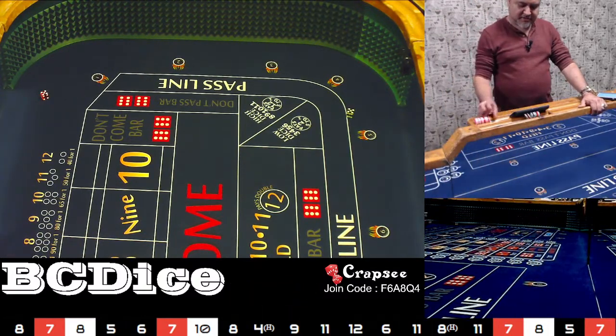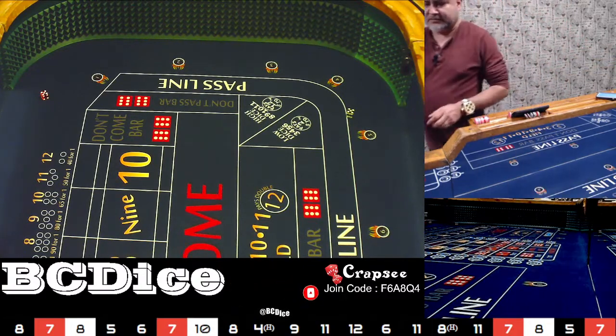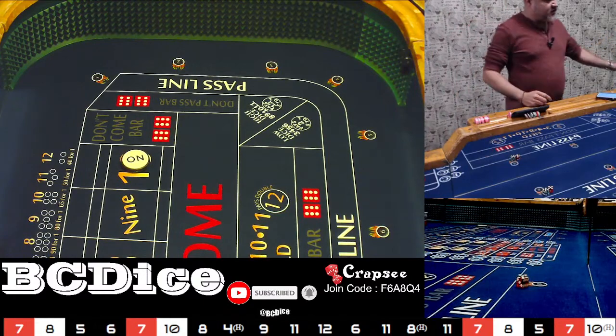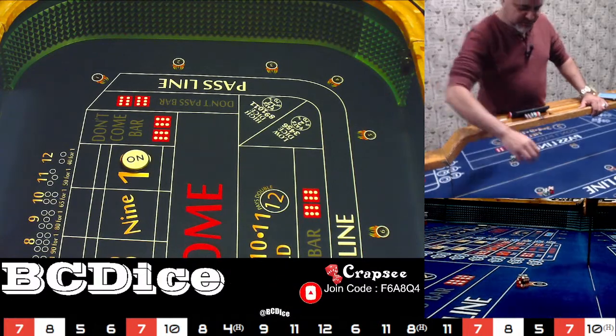So we got a hard 10 on the come out. Got a hard 10. Okay. Let's place our bets accordingly. It'll be nice if we can wrap this session for this shooter with a nice high double-digit roll.